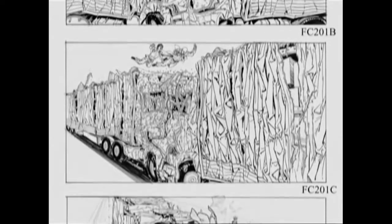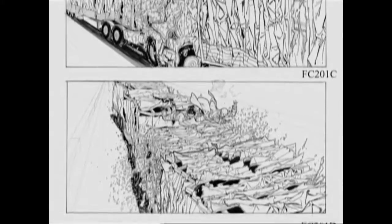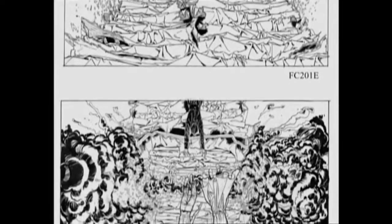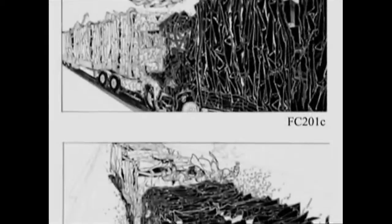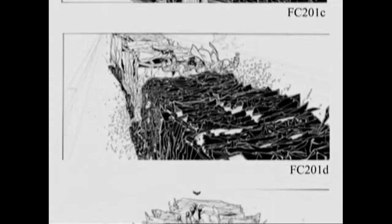Hi, this is John Gaeta, and this is the anatomy of a shot that we would call the truck top crash. What you're looking at here are the conceptual drawings of the truck top crash as drawn by Jeff Darrow in early 2000. The hilariously Darrow-esque detail level is obvious as you pan across and see just explicit, almost psychotic amounts of debris and destruction in every segment of this crash.